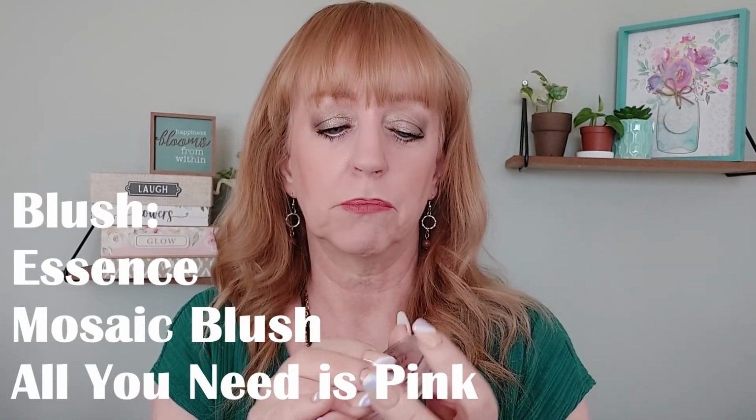This is such a pretty neutral shade of pink, and it has all of these colors in there. When you put them together, it's just, for me, a really nice flush, and it's neutral enough to work with either a warm or a cool eye look. So that's the blush I would buy.